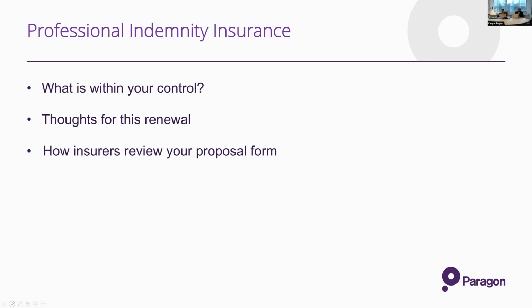We received a proposal form recently. The firm was 100% litigation. We couldn't tell from that form what they were actually doing within that work type, and we couldn't really tell an awful lot about the firm. So at that point, we didn't take it to the market because we wanted to understand, so we could present it in the best way. We asked a number of additional questions, and we found out through that process that the majority of the litigation they were doing was below their excess.